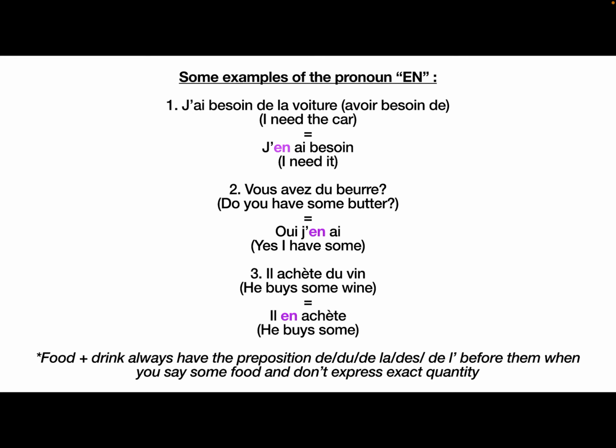Il achète du vin. He buys some wine. It's de le vin, de plus a thing, du vin. Instead of saying he buys wine, he buys some. Okay? So drop the du vin and replace it with en, put it before the verb, il en achète. Now, they're easy to remember to use because if you're using a sentence with food or drink, you're always using typically the word for some before the food or the drink, if you're not expressing the exact quantity. So it's easy to know then to drop the some. We'll say some butter, some milk, some wine, some bread, and replace it with en.